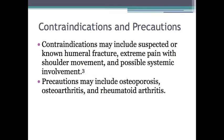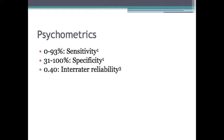Contraindications and precautions. Contraindications may include suspected or known humeral fracture, extreme pain with shoulder movement, and possible systemic involvement. Precautions may include osteoporosis, osteoarthritis, and rheumatoid arthritis. Psychometrics: 0 to 93% sensitivity, 31 to 100% specificity, 0.4 interrater reliability.